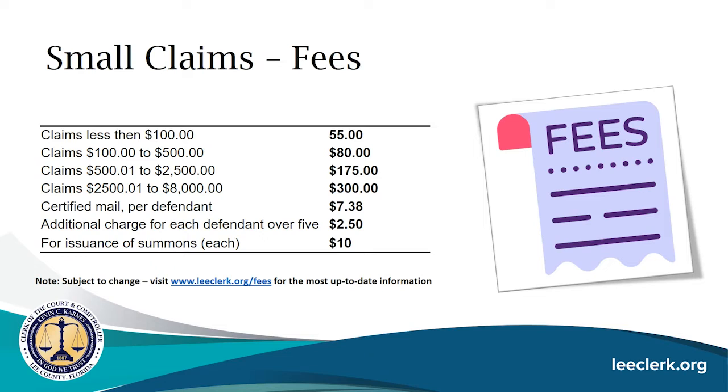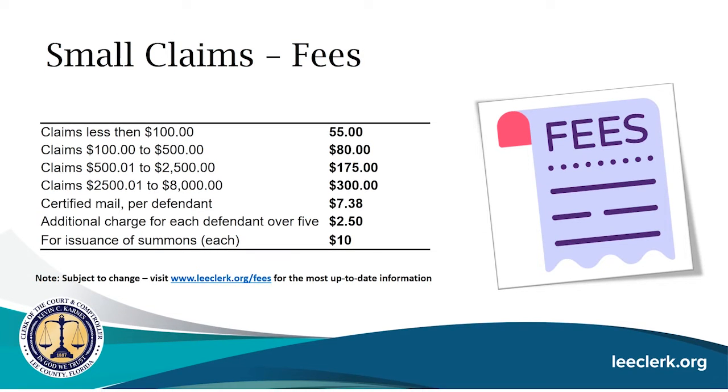It's important to know, and you will hear me say this throughout the presentation, that the clerk is a ministerial office, meaning we cannot advise you on what to include on the form. So we can help you procedurally with what is needed in order to open your case, but we cannot guide you or advise you on the best course of action for your particular situation.